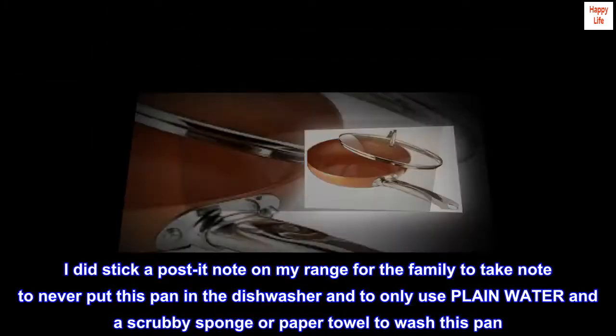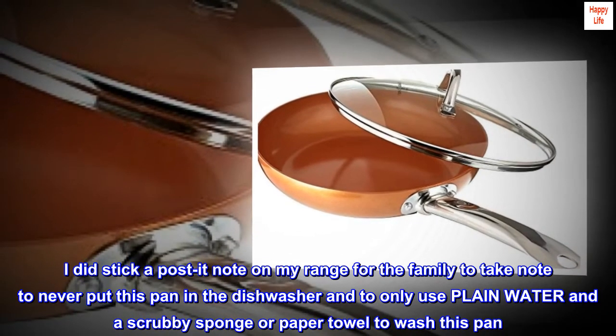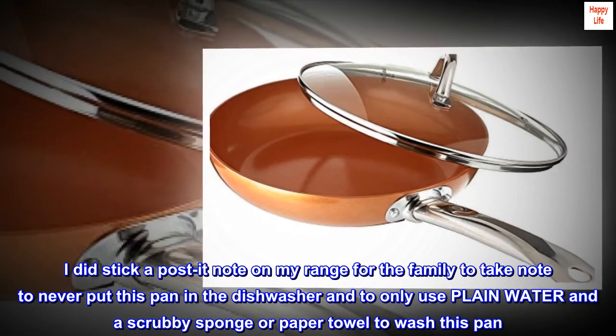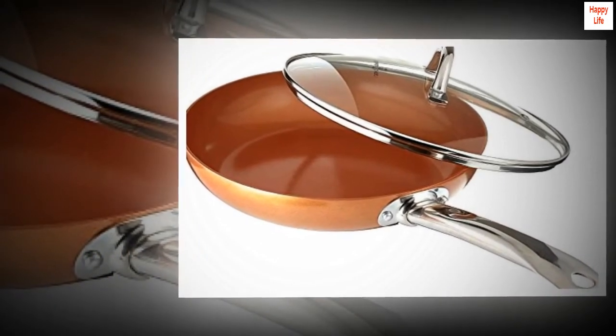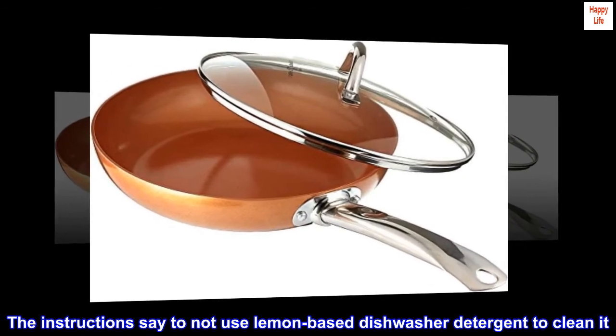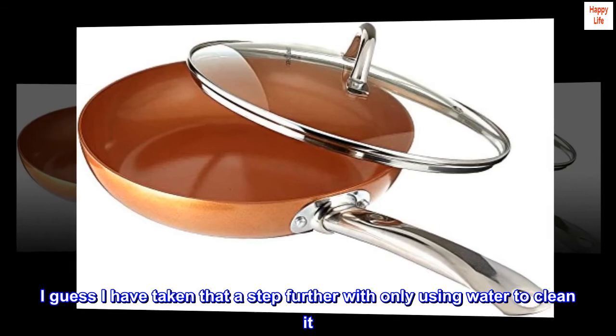I did stick a post-it note on my range for the family to take note to never put this pan in the dishwasher and to only use plain water and a scrubby sponge or paper towel to wash this pan. The instructions say to not use lemon-based dishwasher detergent to clean it. I guess I have taken that a step further with only using water to clean it.